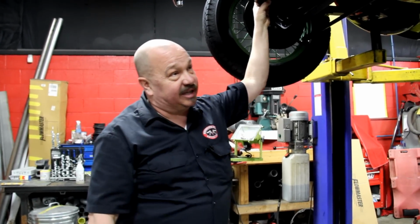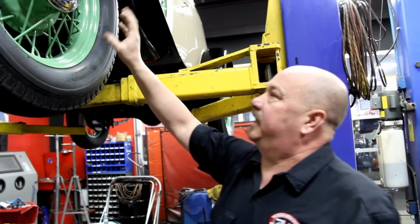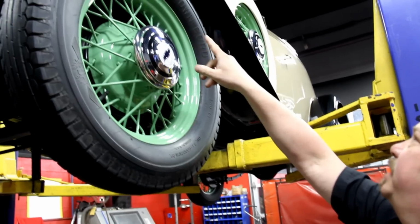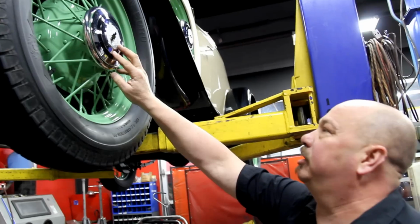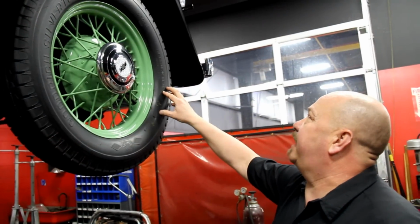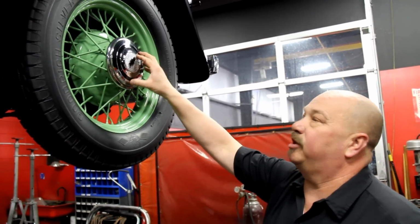Well, let's look at the wheels and tires. So very cool wheels and tires on this thing. Got true spokes. Says Goodrich Silvertown cords. We got 5.5 by 18s up front. Real good looking center cap there also. Let's check the rear. In the back, we've got the exact same size, same wheels, same good looking cap.